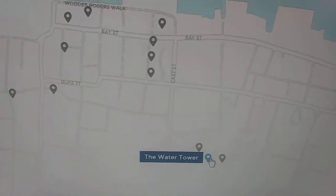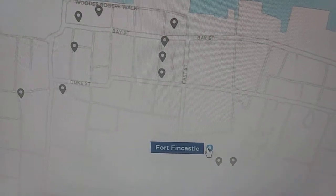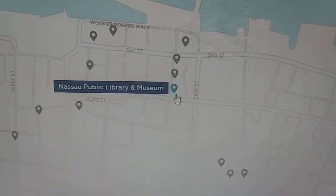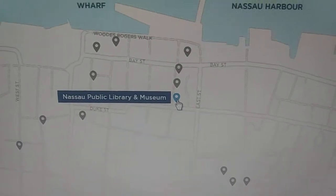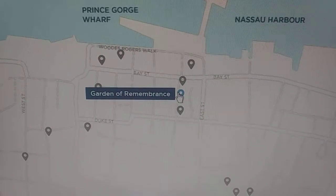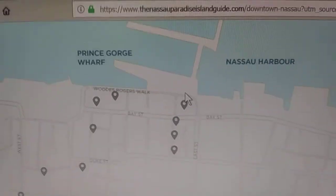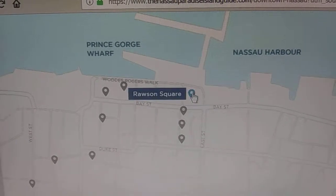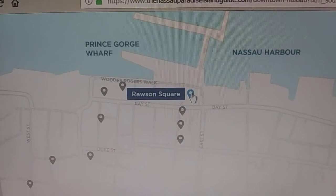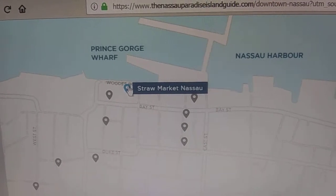The Water Tower. Fort Fincastle. Nassau Public Library and Museum. Garden of Remembrance. Parliament Square. Rawson Square. Straw Market.